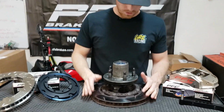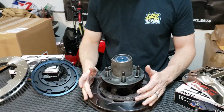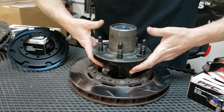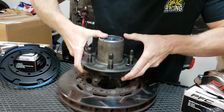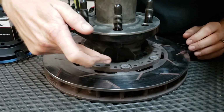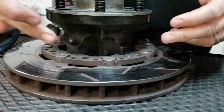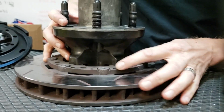So this is our old hub hat rotor setup off our TA2 car. This is a rear, I think it's the left rear. So you can see here, this is obviously the rotor, this is your hat, and this is your hub. Hub, hat, rotor. You can see on here, these are called T-nuts.